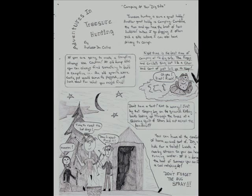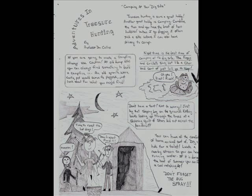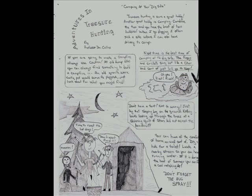Don't have a tent? Not to worry. Just lay that sleeping bag on the ground. Nothing beats looking up through the trees at the shining quilt of stars laid out across the heavens. You can have all the comforts of home.